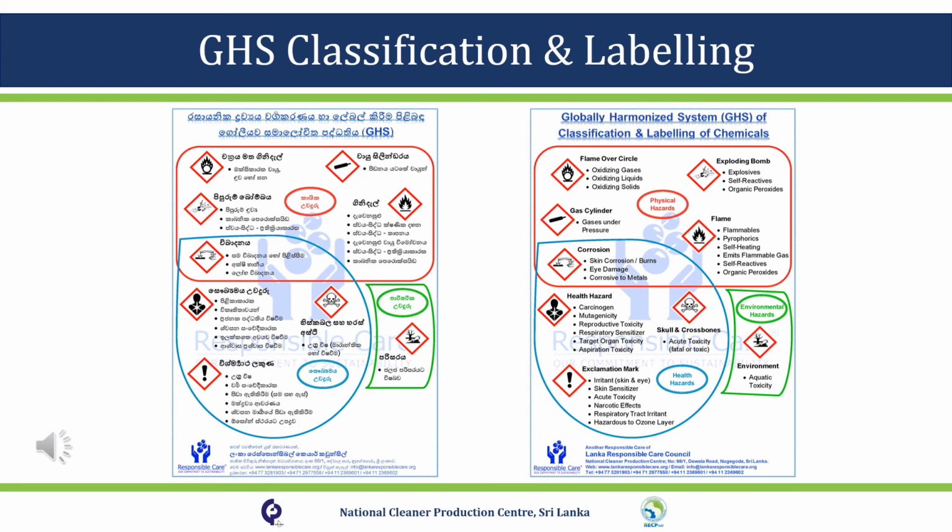Supplemental information: non-harmonized information on the container of a hazardous product that is not required or specified under the GHS. Supplemental information may be used to provide further details that do not contradict or cast doubt on the validity of the standardized hazard information. Next, we shall look at hazardous waste.